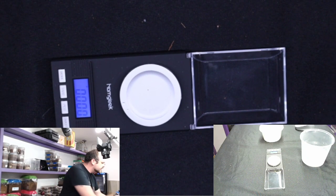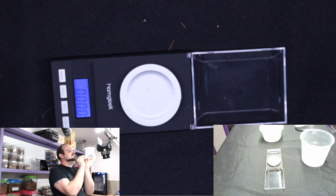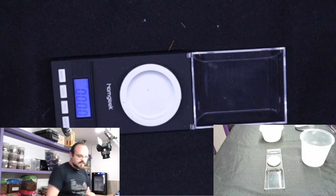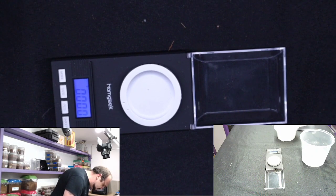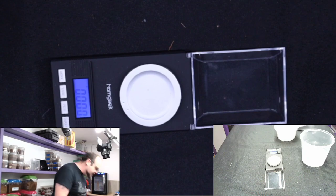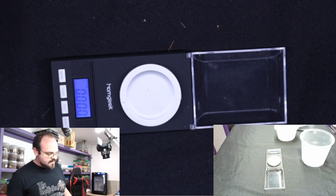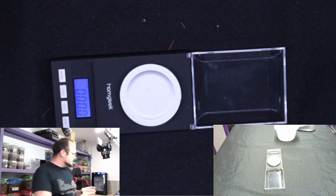Actually, I'm gonna write the day. How many days in I pulled the egg sac. So what do we got? Day 45 for the PQ 113s. And where is it? Oh, and day 30 for these Kotzmans. There we go.